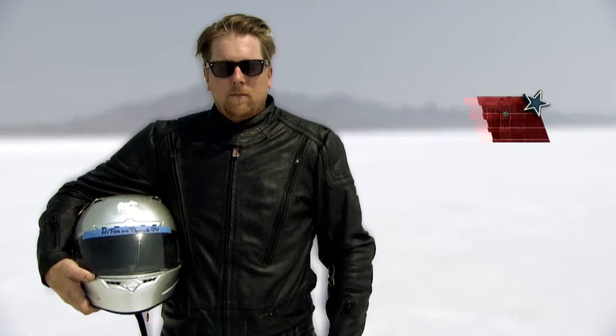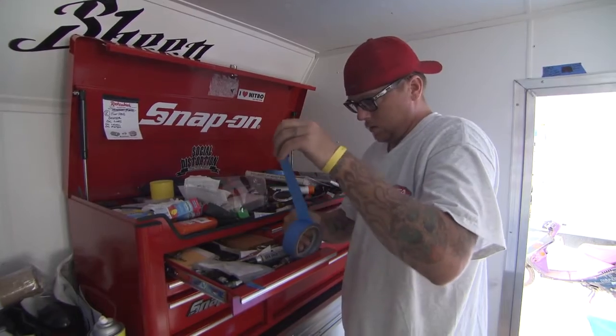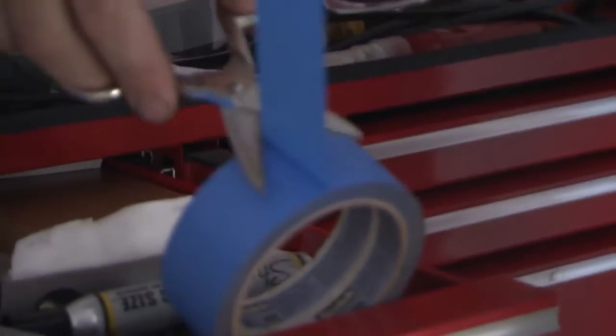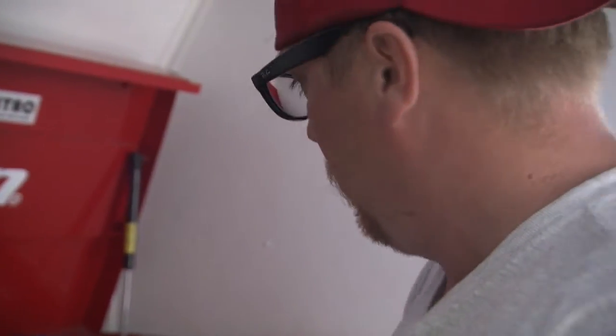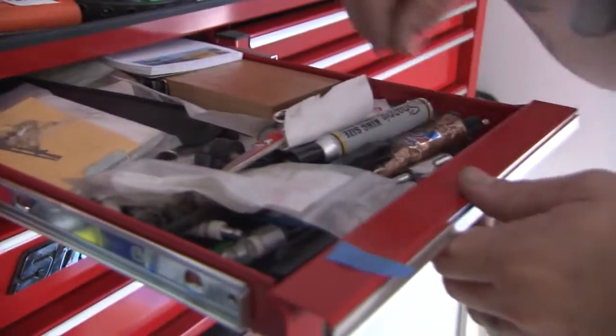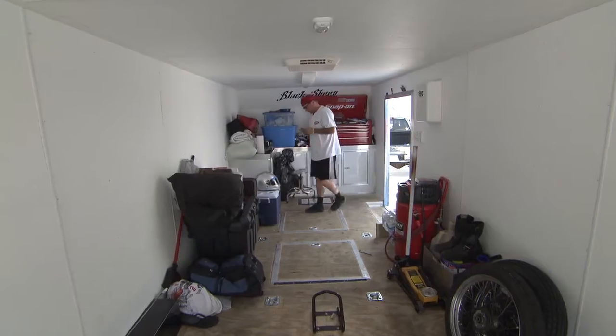Jerry Winter is a mechanic from Chicago. He's a lifelong gearhead, making his first ever trip to Bonneville. It was a 1,500-mile journey from my house to here. And you gotta think, it's 1,500 miles when diesel just went up to $4.05 a gallon. He's spending money he really doesn't have, and he's left his wife at home with their newborn son.